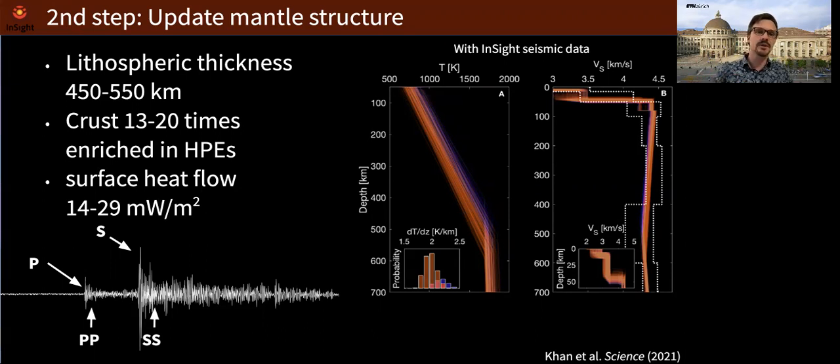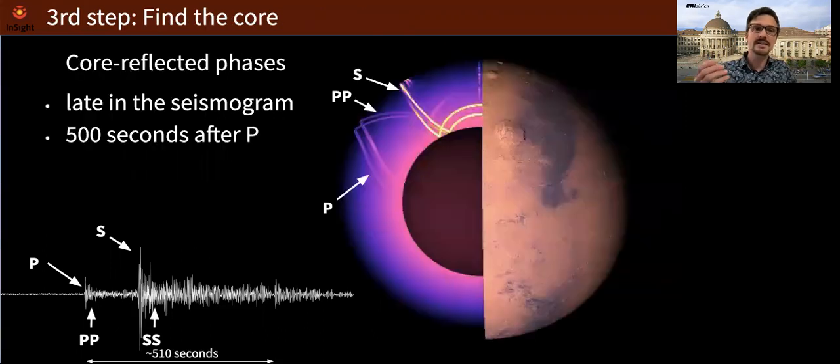So now we have a good model of the upper mantle. Can we go deeper? Yes, but for this we need a new seismic observable, one that has actually seen the whole mantle and the core. And seismologists call this phase ScS, a shear wave reflected from the core mantle boundary. And indeed, we did find this phase in several marsquake records. Around 510 seconds after the initial P wave arrival comes an echo from the depth.